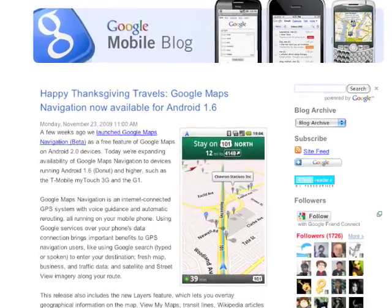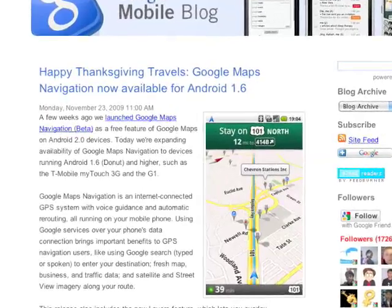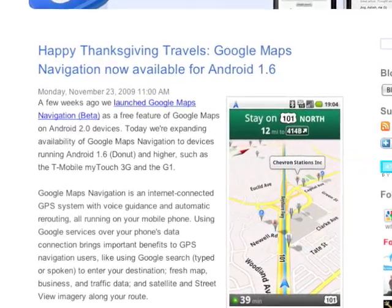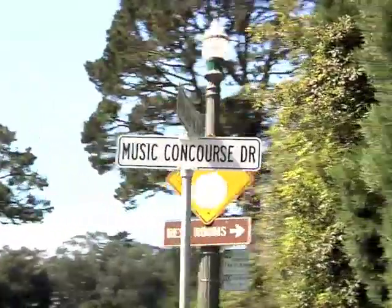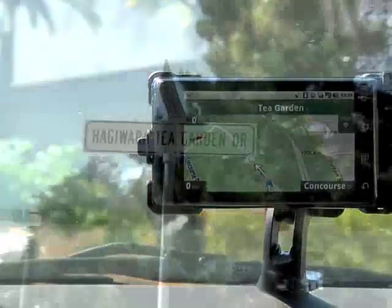Google Maps navigation is now available for Android 1.6 devices, not just the new version 2.0 Droid, in the USA at least, though you can seek out hacks to get it running on Android devices in other countries if you're brave and willing to do some research. It'll take a while to legally be available for other countries due to map licensing issues, and also for other mobile platforms, of course. Watch this space.